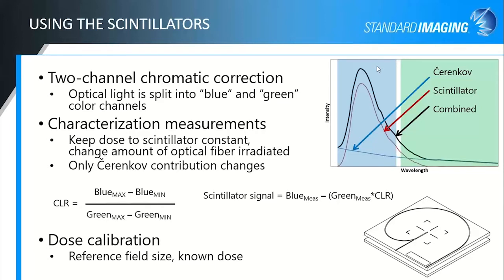plastic phantoms as well, but most people, when they're scanning, want to be able to do their measurements in small fields, and so it's slightly more accurate potentially to be doing your CLR measurement also in a small field, just because you're even closer to the clinical measurements that you're going to make.